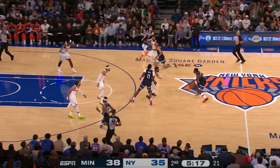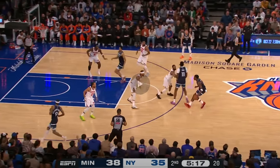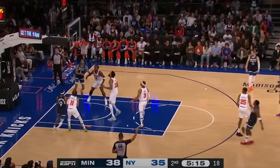You got Nickeil Alexander-Walker, Dante DiVincenzo spacing the floor, and Mikal Bridges goes under the screen. Easy read for Ant. Easy three ball, knocking it down.